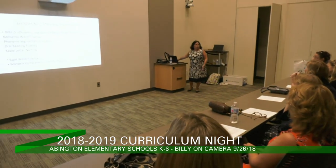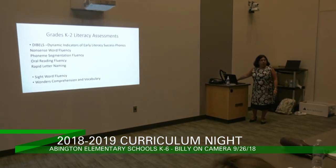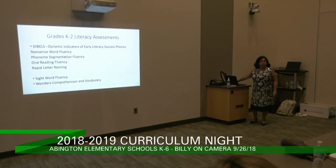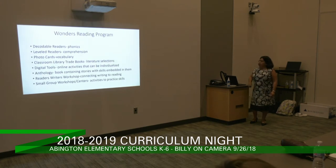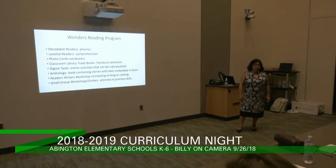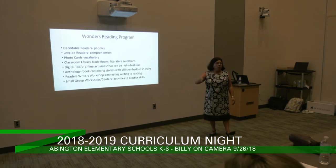And when you go out into the hallway, you will see comprehension cards, vocabulary cards, a lot of photo cards, and a lot of photo and video tools that you'll be able to see for your own when you use your Clever, when you get your information next week. In the Wonders Reading Program, you will also see that we have a lot of different materials. And these are just a list of some of the materials that are out in the hall and that you can see and your kids might talk about.